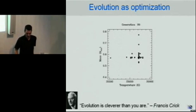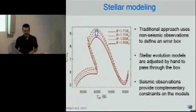All right, now to the final topic: how are we actually using genetic algorithms, this sort of low-level form of artificial intelligence, in the context of trying to model stars and match our theoretical models of their oscillation frequencies to the observations that we'll soon get from the Kepler satellite.